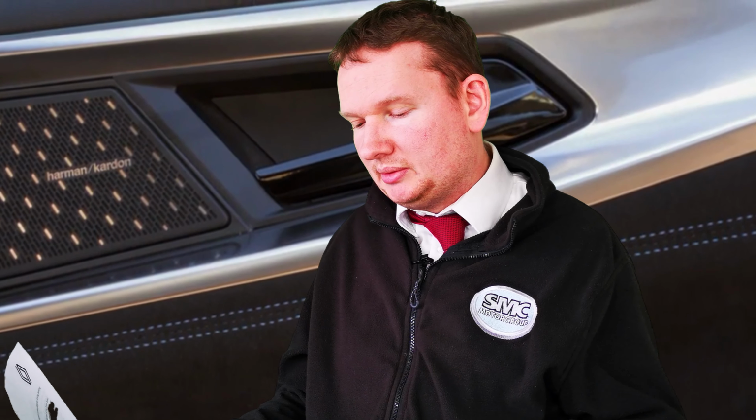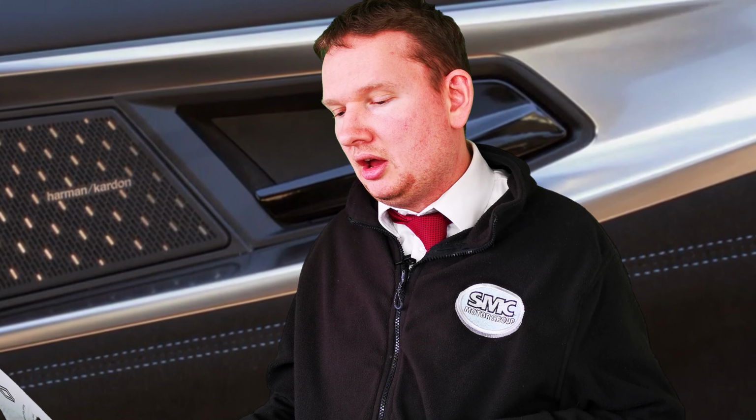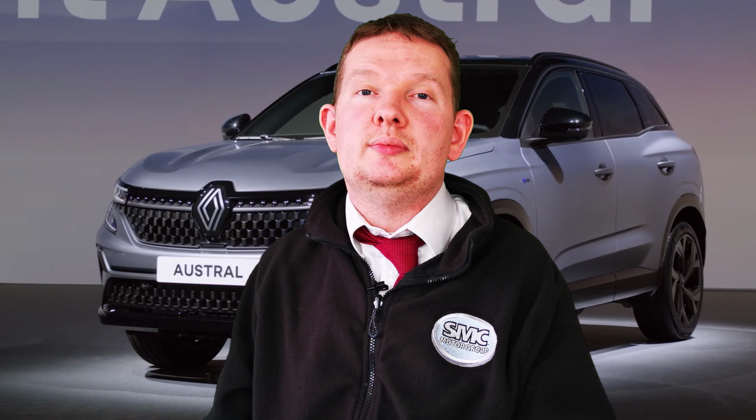And then speaking of music, there's also the new audio system upgrade available, which is going to be a Harman Kardon system. So you'll get the Archimedes system as standard, and then you can upgrade to Harman Kardon, which is going to be really, really good. So that's the Austral. That's what we know so far. As I said, not all of it is specific to the UK market, but as of when we get more information, we'll let you know.